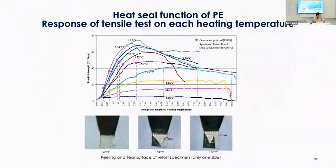Heating temperature is related to the bonding strength. For example, if we use heating to seal together, if we use low temperature such as 145, the plastic can be reopened again. But if we use a temperature more than 154, sometimes it can be opened, sometimes it cannot be opened. And if we use the temperature 160, it is strong bonding.